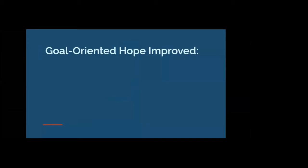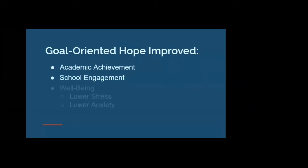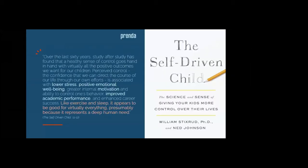Referring back to Snyder's research, his studies have proven that goal-oriented hope significantly improves students' academic achievement, which he measured as their GPA, their school involvement, and their school engagement, and it improved their well-being. It decreased their stress and it decreased their anxiety.